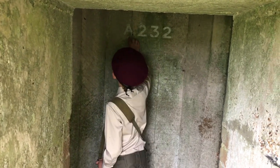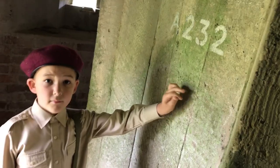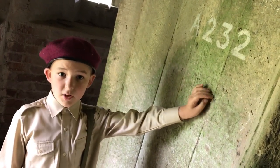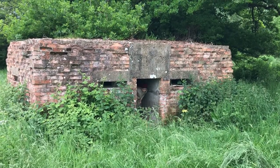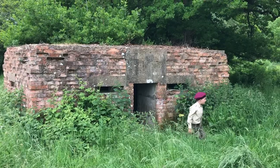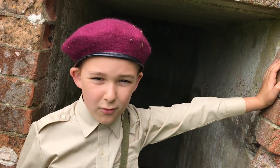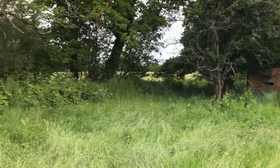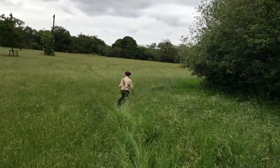This is number A232. The website doesn't know which number this is, so it's good we found it. We found all the pillboxes that we were looking for in only 2 days. And we have one more place to visit.